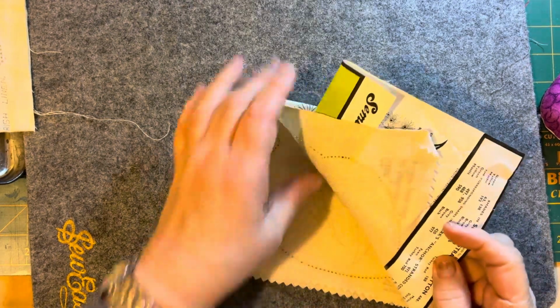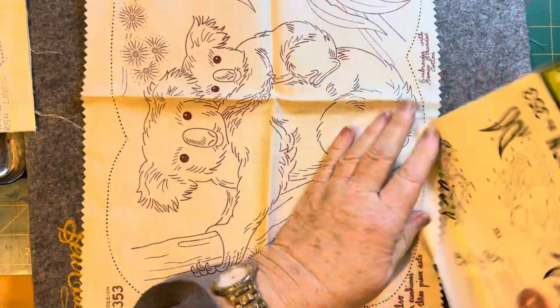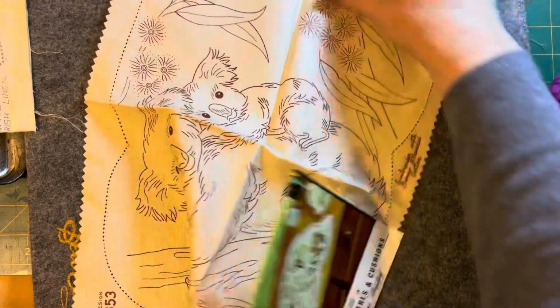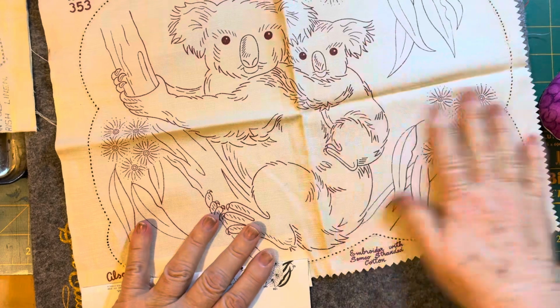This one. I love Australiana. Look at the koalas on this one. I know who would love this one, and that would be Pam. I know she loves birds, but she also loves anything Australian. And this is just absolutely gorgeous.